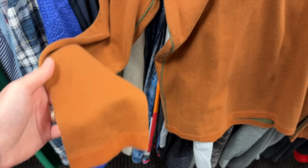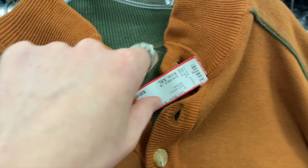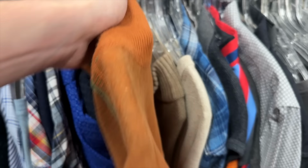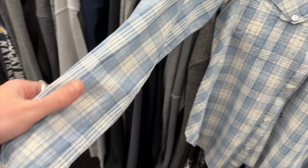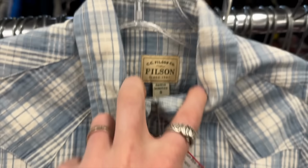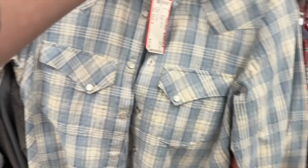I found this Sundance sweater, and shockingly, this was a men's piece. I had no clue Sundance made any men's pieces, so that was news to me. Last but not least was this Filson, and I never thought I would skip Filson, but this one had terrible comps and was not the cutest style, so I actually skipped this Filson, even though it was a great price.